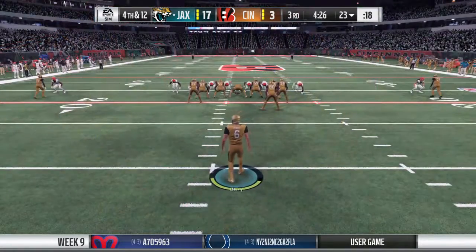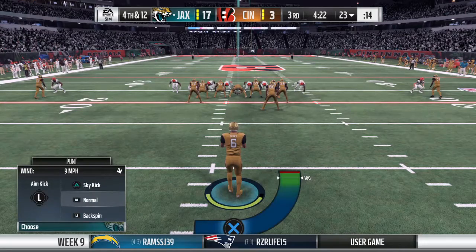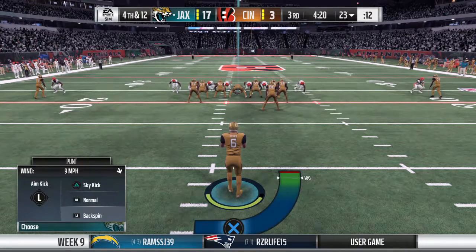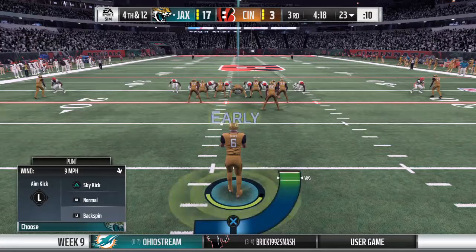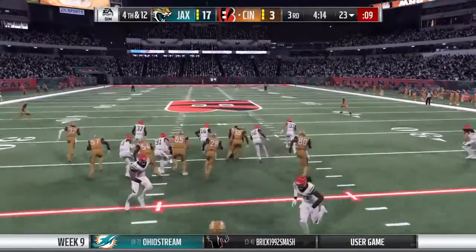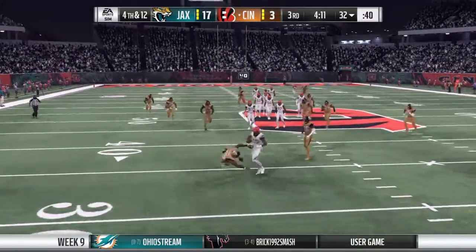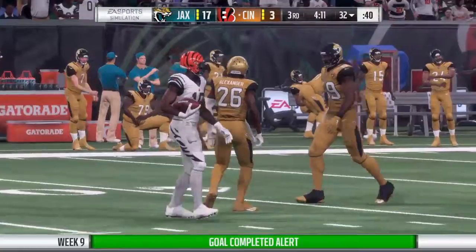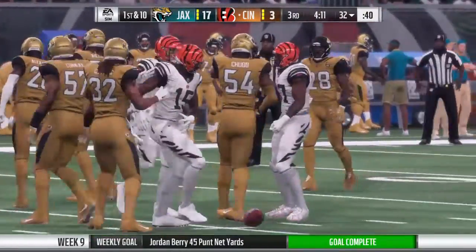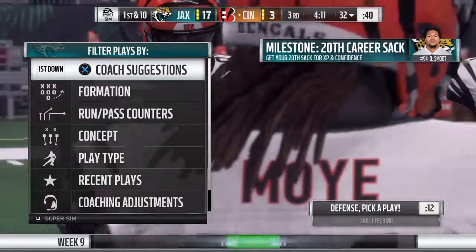Here's Jordan Berry now. And the way this offense has moved the ball, he hasn't been needed till here in the 3rd. Fair catch called for and made at about the 32-yard line. A 41-yard punt there with no return. And the Bengals will take over here 1st and 10.